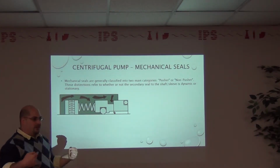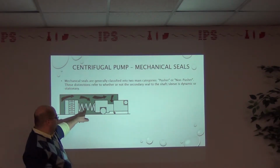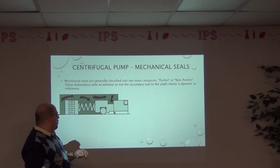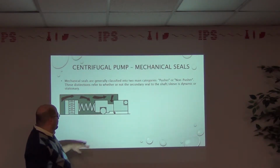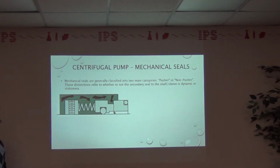This is usually a collar that you screw onto the shaft to set your distance. You have our spring. We have an O-ring to help make sure that stays nice and sturdy on the driven shaft. The spring pushes that into contact with your stationary seal.